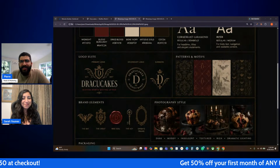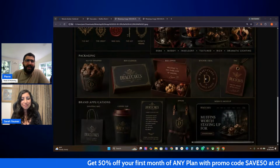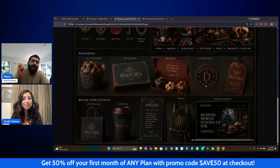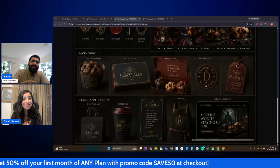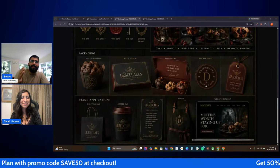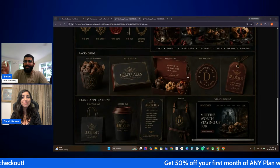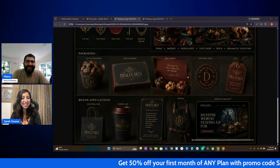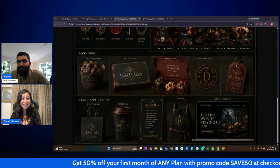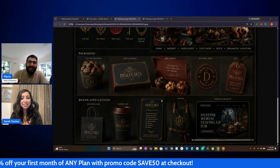So, I love every single thing about this, the brand elements, the photography style. Although this product is not real, you took the time to create the packaging. Welcome to the dark side of baking with the signature. I love this. This is absolutely great. So I just want to say thank you for putting together a document like this.